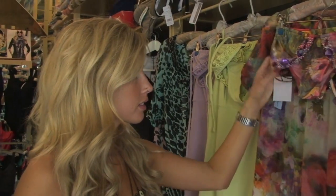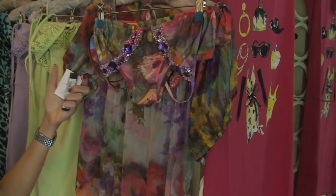What'd you find? Isn't that pretty, this bikini? Amazing on you. For 225 euros. Not that much. Just for the top? No, I think for the whole thing.